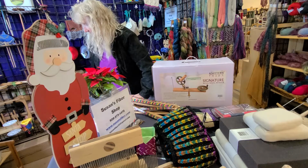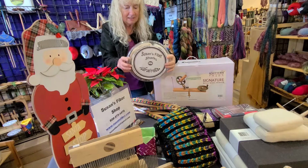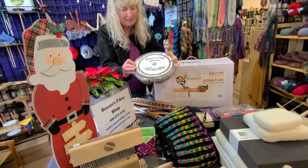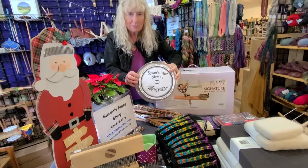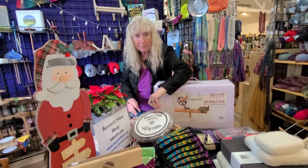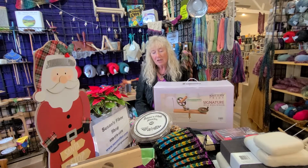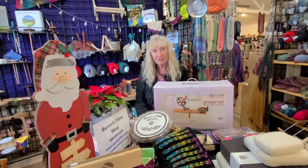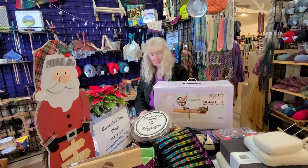Other things that I have too is we have Tour de Fleece. And the Tour de Fleece is our fiber that we sell for the fiber sharks, because we sell fiber on Fridays on my website, on my Facebook page, Susan's Fiber Shop Facebook page. I have a sale every Friday on fiber. So if you love fiber, come and join us.